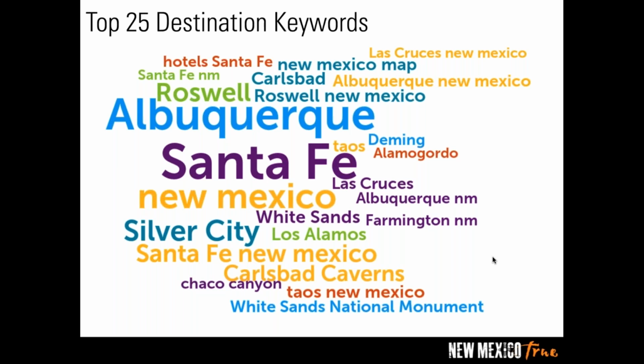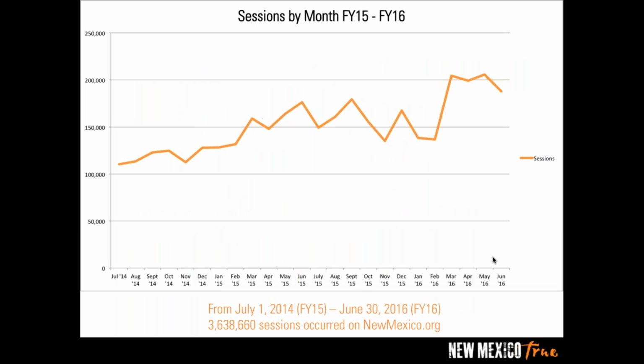So going into a little bit of what we know about NewMexico.org and what people are looking for, here's a quick word cloud of the top 25 destination keywords that people are looking for on the website. In typical word cloud fashion, the larger the copy, the more searches there have been, with Santa Fe and Albuquerque really receiving the bulk of those. You'll also notice a lot of other destinations on here as well, including some of our national parks and monuments. So we know there's a wide range of information that people are truly seeking when they visit the website.